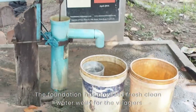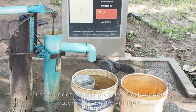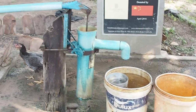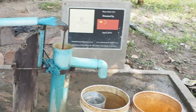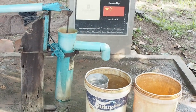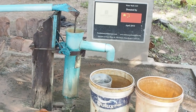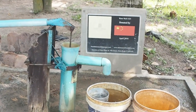So there's 28 families in this area, none of which had clean running water. So one of the things that the foundation has donated is water wells. They've equipped the local villagers with ways of drilling down into the ground, and now this water well has been built and it supports one particular family, but the other families in the area can come and use it also, which is a lifesaver for them.